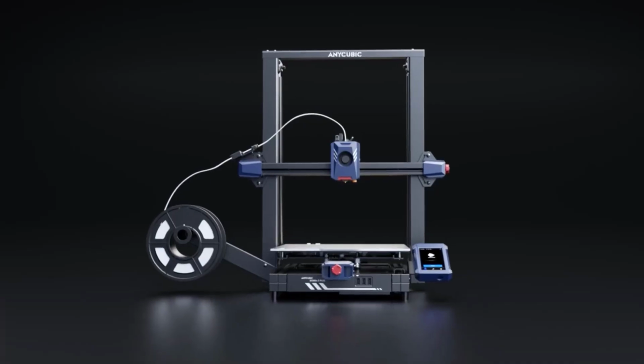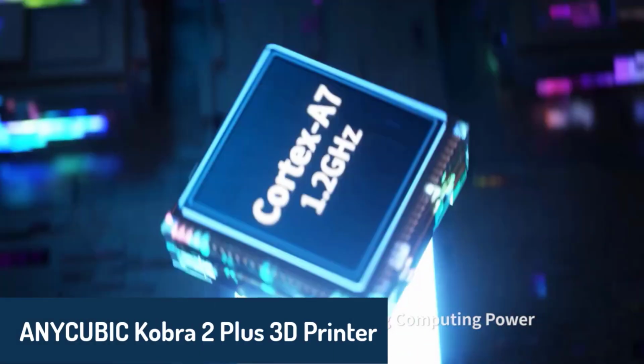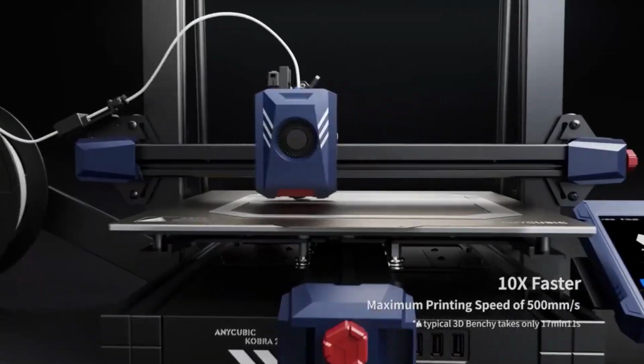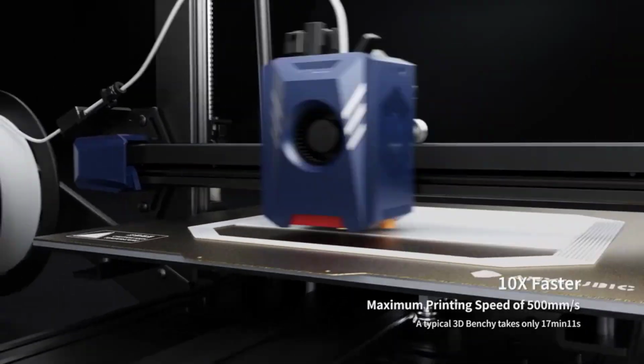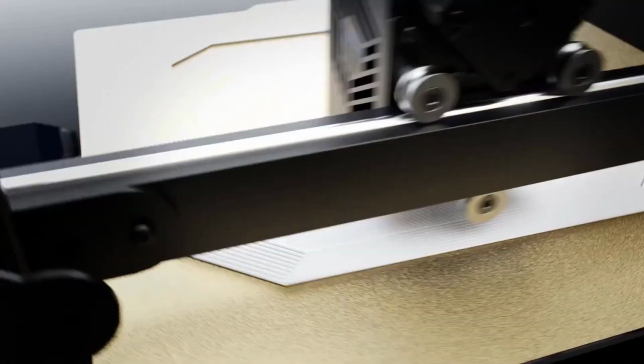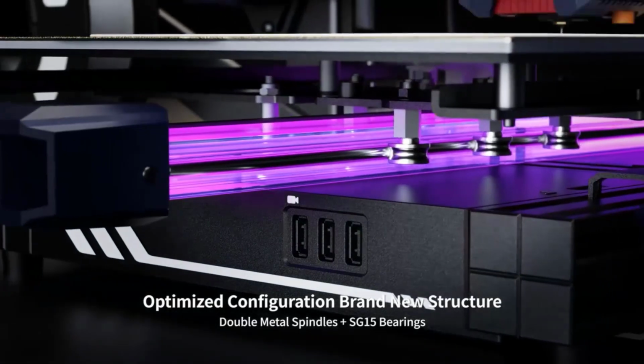Number 4 is the ANYCUBIC Kobra 2 Plus 3D printer, offering a blend of advanced features and user-friendly design. With an impressive maximum printing speed of 500 millimeters per second and a spacious print volume of 400 by 320 by 320 millimeters, it's a powerhouse for large-scale projects.